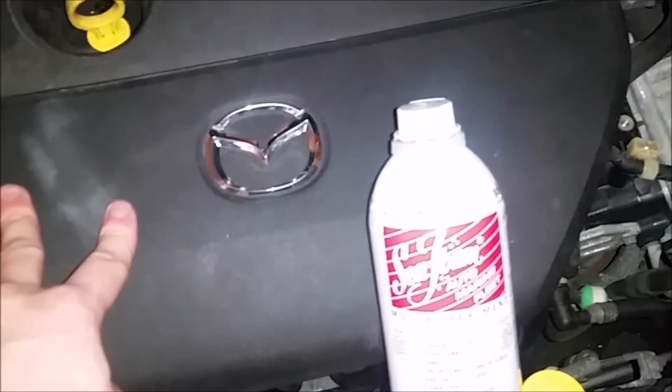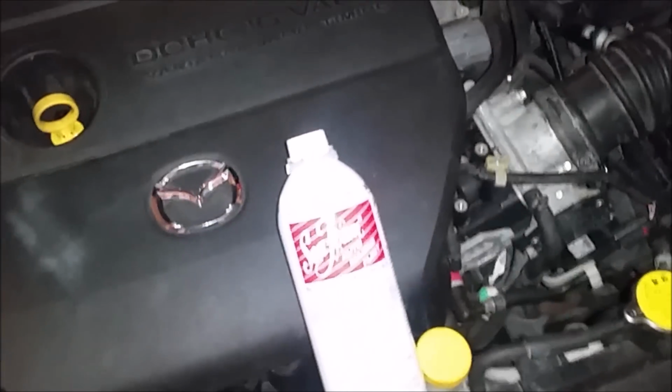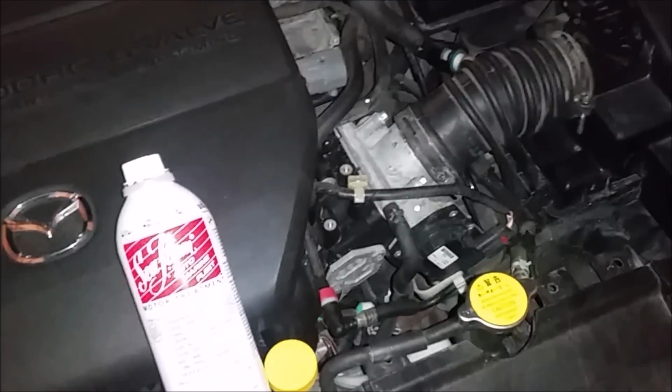So just to recap, I put 4.5 ounces, drove it 100 miles, then put 2 ounces, drove it another 100 miles, then put 2 ounces and 2 ounces, and drove it about 110 miles, and then I changed the oil. And it worked amazing. You can't even hear the lifters anymore. Maybe it's by coincidence it worked.